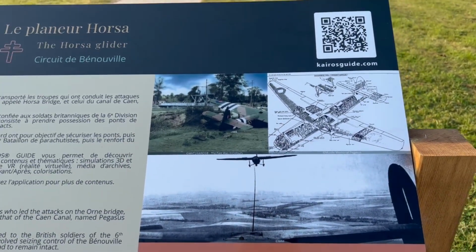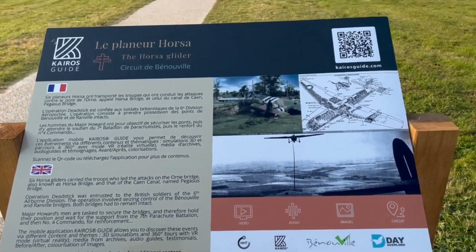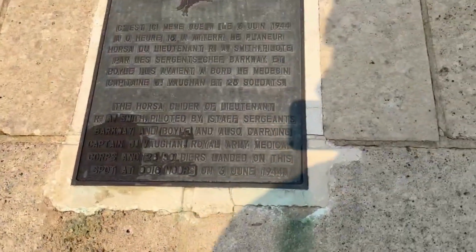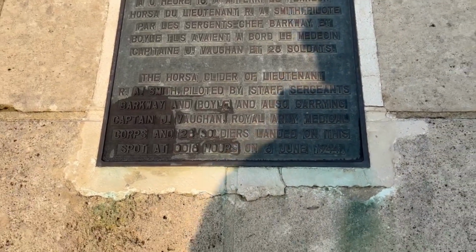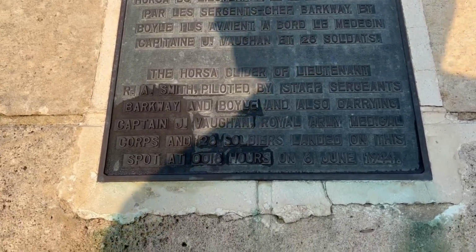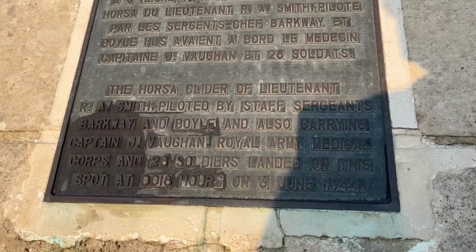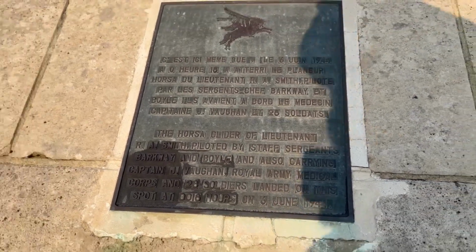Pegasus Bridge. It was Glider Lieutenant R.A. Smith, mounted by Staff Sergeant Markway and Boyle, and also carrying Captain J. Vaughan, Royal Army Medical Corps. And 28 soldiers landed on this spot at 0018 hours, 6th of June 1944.